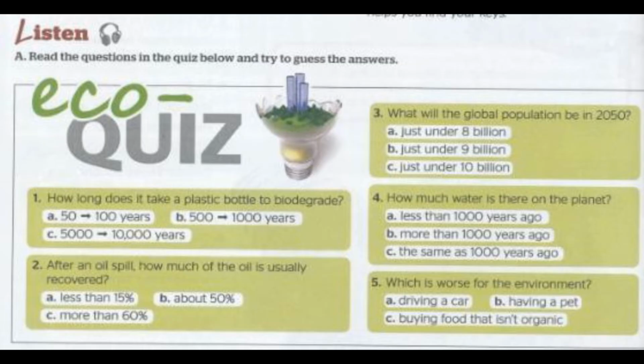How much water is there on the planet? There must be less than the amount that existed 1,000 years ago because of overpopulation, am I right? Not exactly.